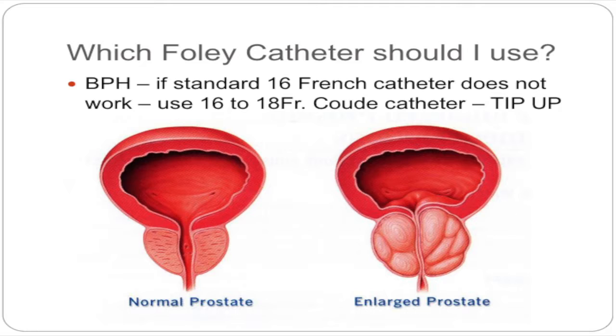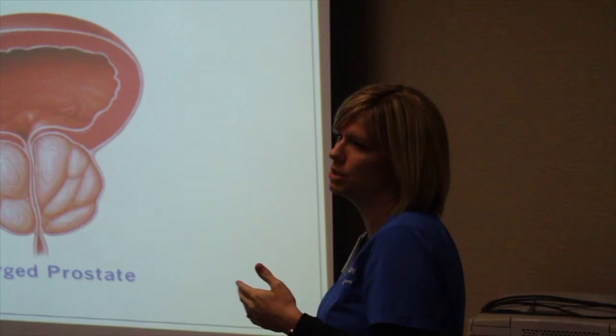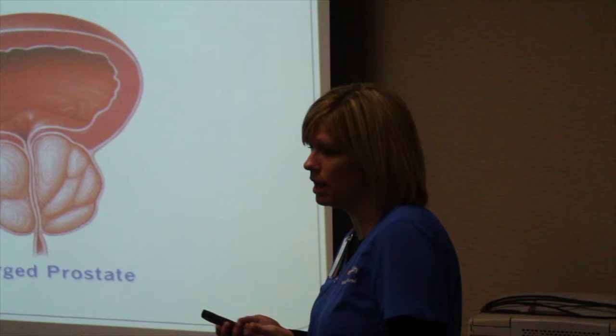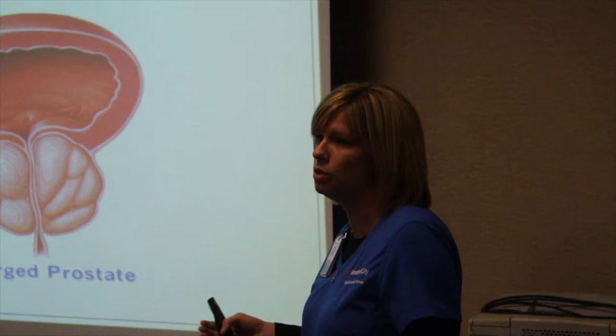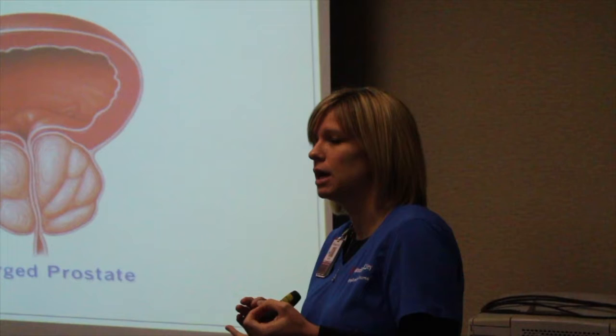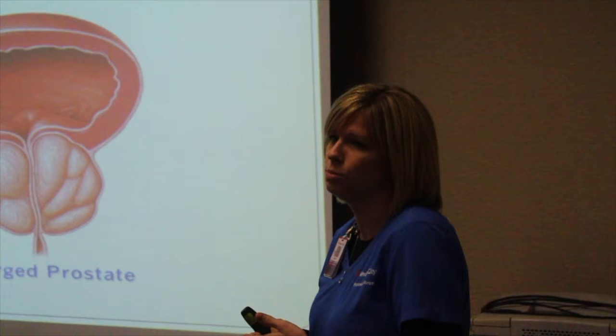Okay, so which Foley catheter should I use? Here we have the normal prostate, and here we have the enlarged prostate. When we're putting in a regular Foley catheter and we start to get resistance, and this could be for men greater than 65 or at any other time, as the difficult Foley team, you should walk in and have a conversation with the patient and say, tell me about your history. Do you have a tough time going to the bathroom? Is your stream full and no issues whatsoever? If they talk to you about how they're up in the middle of the night multiple times, or how their stream starts and stops, then you know right away that you could potentially just go straight to a Coudé catheter, so that you're not doing any kind of damage trying to insert a regular Foley catheter.